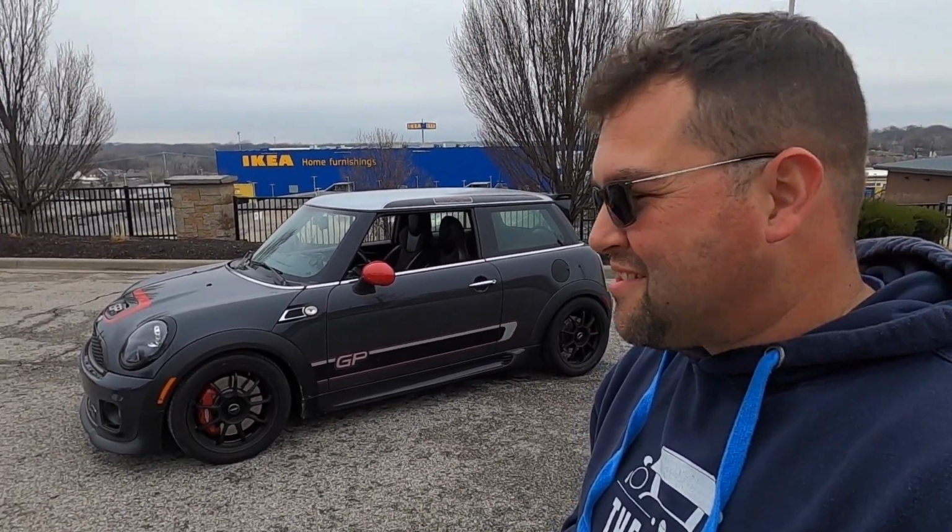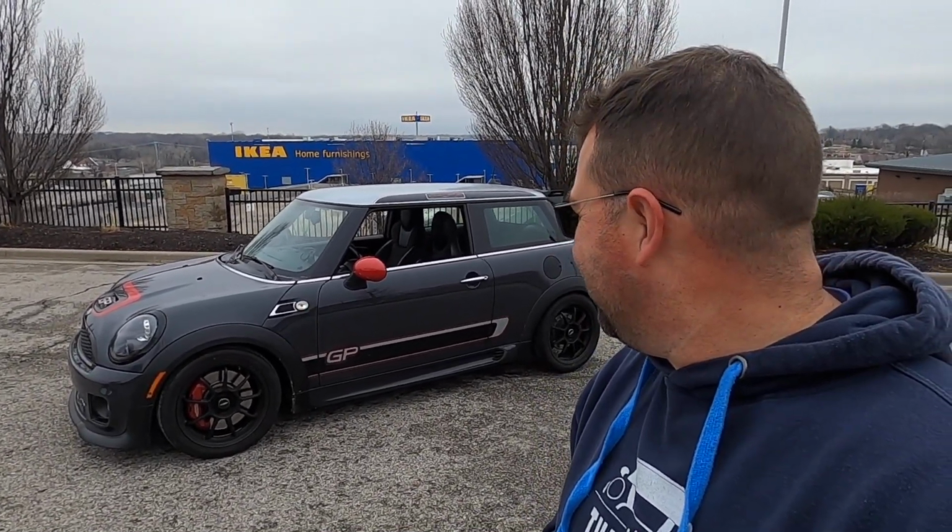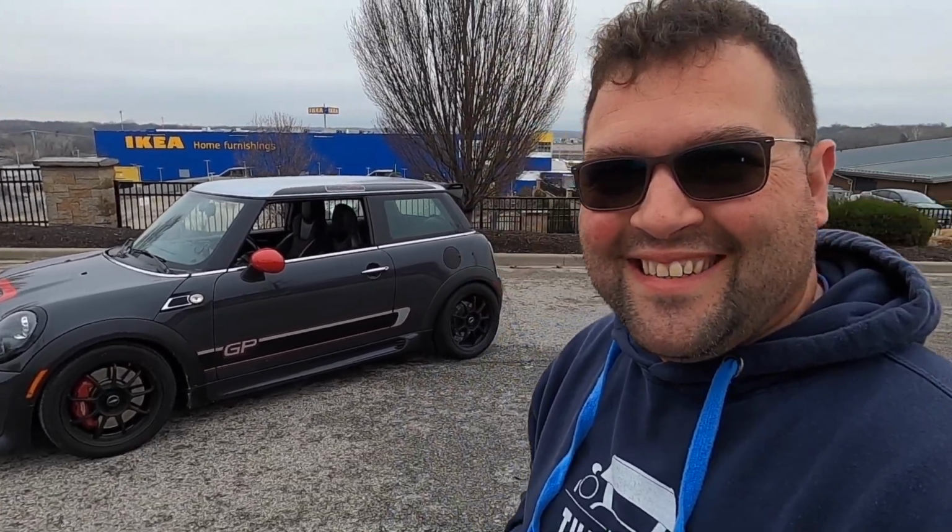But guess what we get to do next? We're gonna go for a drive. And that's gonna be the best part. So if you've ever wanted to see someone fall in love with a Mini Cooper, you're about to. And it's a car I can't have because the current owner is very fond of it. But we're gonna start this sucker up.